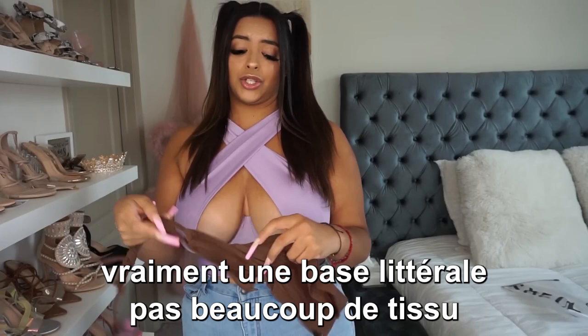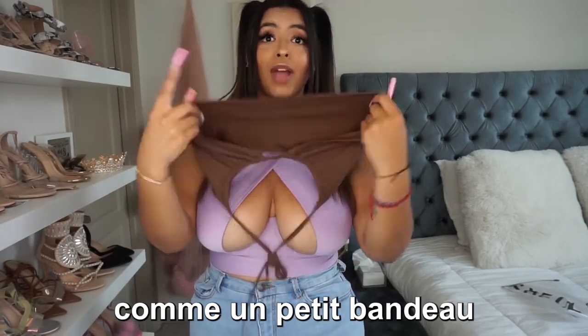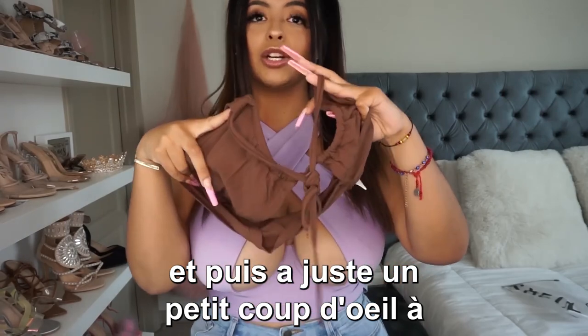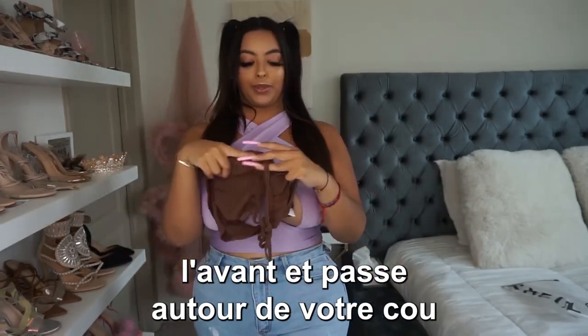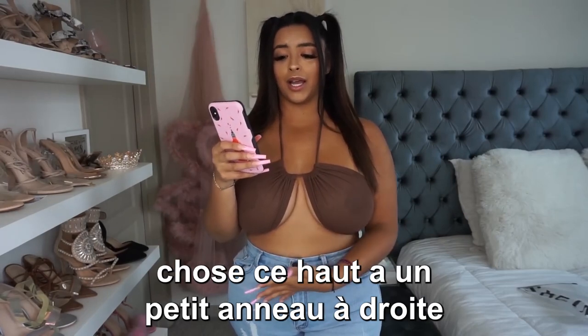Let's do a little brown number next. Okay, so this one is just really a literal basic. Not much fabric here. I think it's like a little bandeau and then just has a little peekaboo at the front and goes around your neck. I have it on right, but there's something missing.